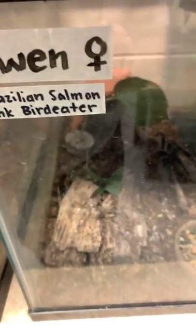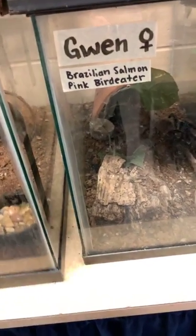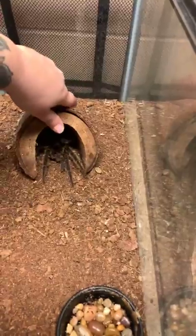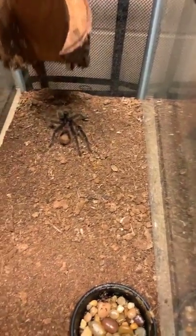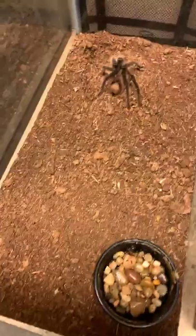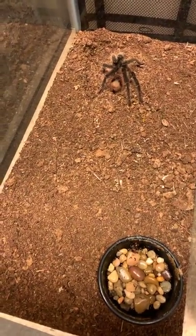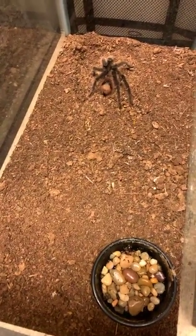So we also have a male bird-eating tarantula, and I'm going to show you him next. His name is Goliath. But really, he is smaller than the females. Let me get his little hide out of here. Hello, Goliath. So Goliath is sexually mature. That means that he is ready to mate. Well, he's been ready to mate for a while. He looks pretty scrawny, doesn't he? Well, that's the way he looks.